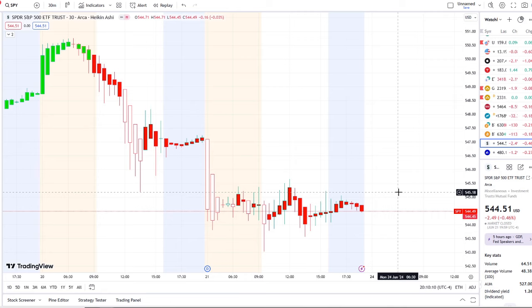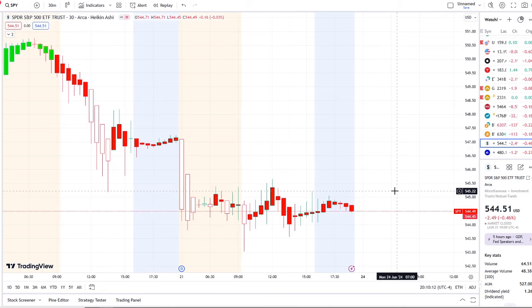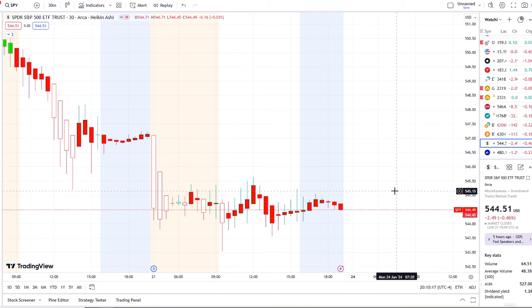So here we are with the SPY, the S&P 500 index, fighting to hold support, and we're going to break down the key levels I would watch going into tomorrow. But before we do, I want to share with you guys the home run opportunity that was mentioned on Friday morning over at the Discord.